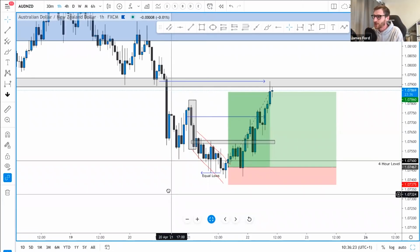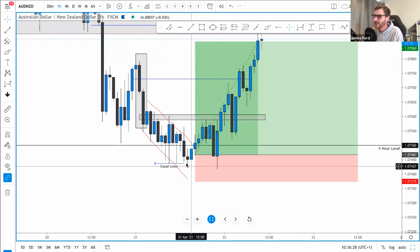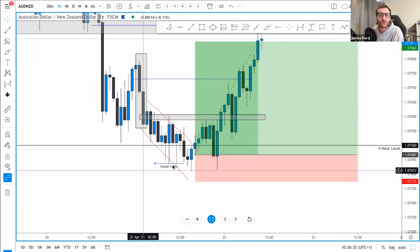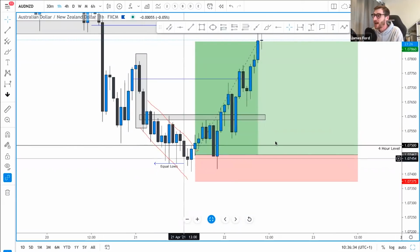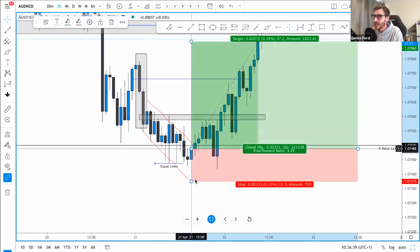So what I actually do with my entries is I set my orders at 50% of the signal candle, because we tend to always get that wick come to the downside. If we don't, I don't get in. But this was a 1 to 4.3 risk to reward. If I drag this up to the entry, can you see how that now becomes a 1 to 3.29? Just by that little bit right there.